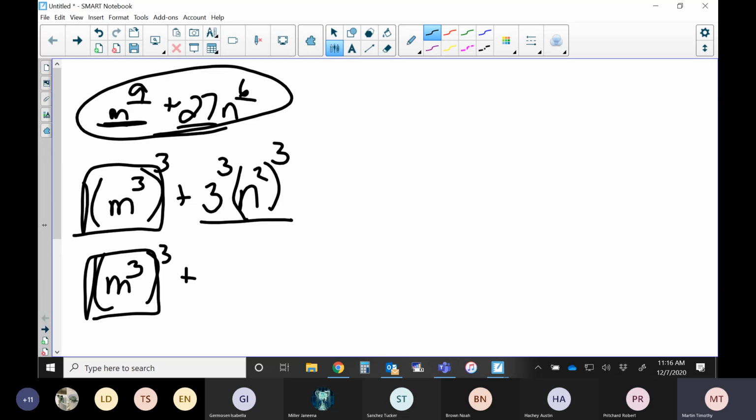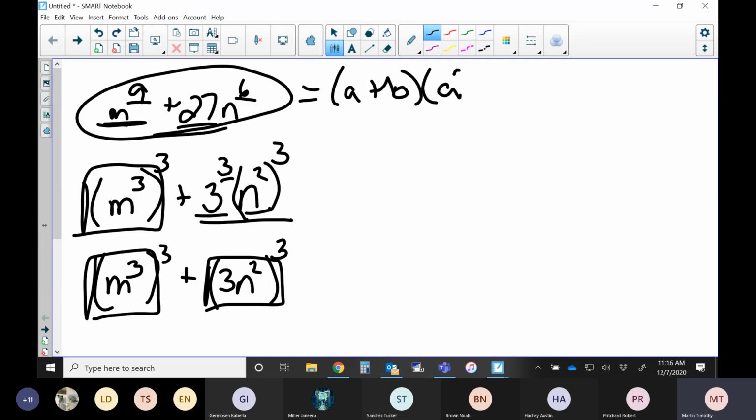Plus, how can I rewrite this? I can rewrite that as 3n squared to the third. Notice this is to the third, this is to the third, so I can just put them both together in here because I can distribute that 3. That's what that does. So now I have my b. And now I can follow my pattern for this one, which was a plus b, a squared minus ab plus b squared. Can you try that on your own now? Yeah, I'd like to try it on my own.